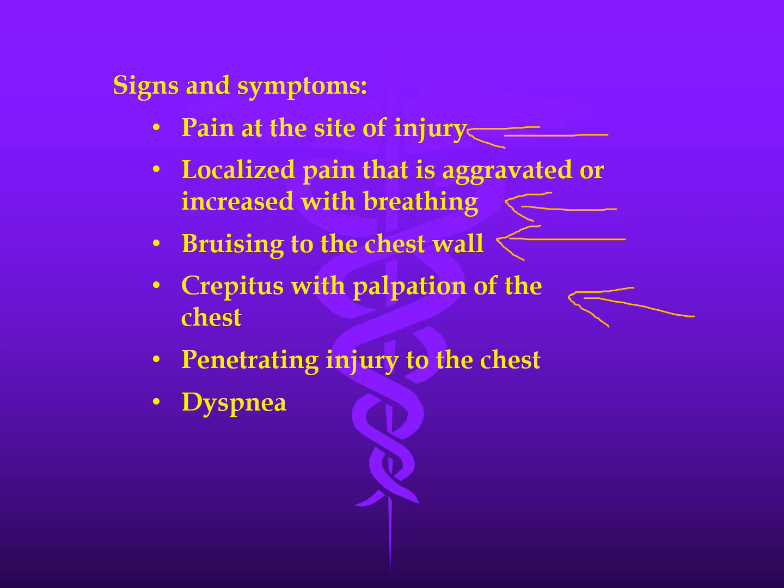Crepitus with palpation of the chest. So as you palpate the chest, you can actually feel crepitus, that scraping of bone, as if you were crackling a bone. Of course, we're going to look for penetrating injury of the chest, and of course, any dyspnea, any shortness of breath. Again, make sure you do lung sounds, listening carefully to both sides, comparing. Keep in mind to listen to all levels of the chest.